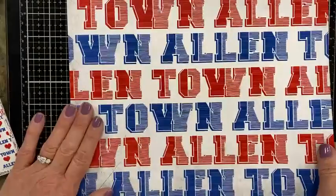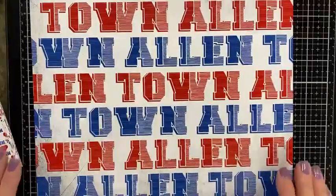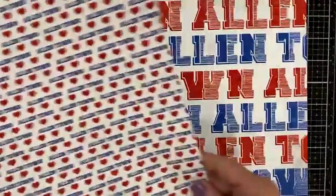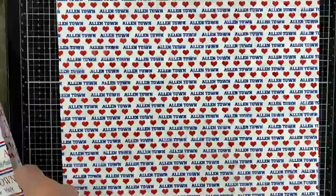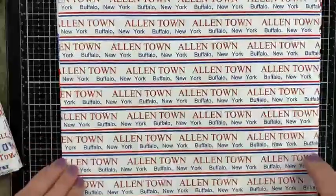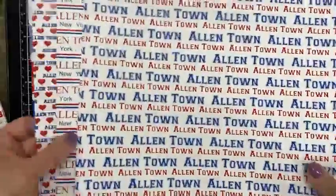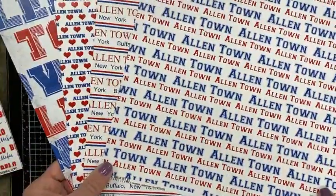Okay, so as I stated, we have our new papers that came in, our custom papers. And this is actually one of my favorite. It says Allentown. And then we have the Allentown with the hearts. We have Allentown, Buffalo, New York. And this Allentown. So yes, we got a lot of Allentown. We'll probably eventually just carry two of them, but we'll see which ones are the most popular.